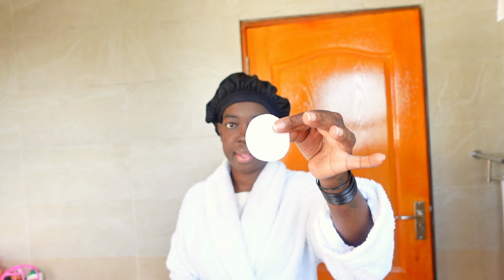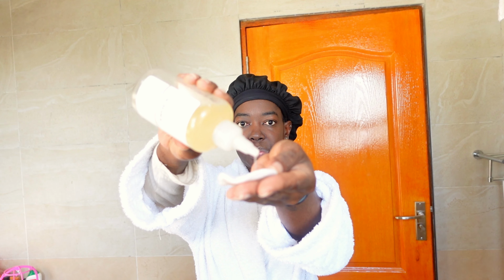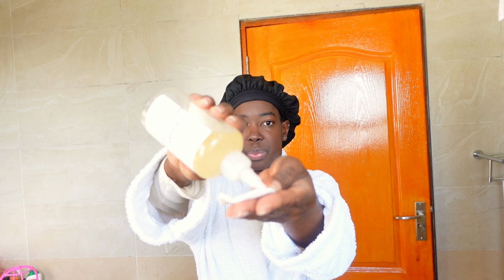So how I apply this product, you would need a cotton pad. You put a few drops of the product on the cotton pad, and then you just apply it on your face like that.